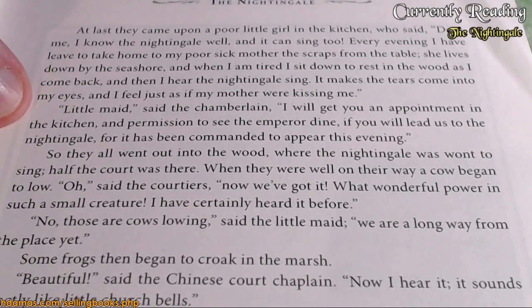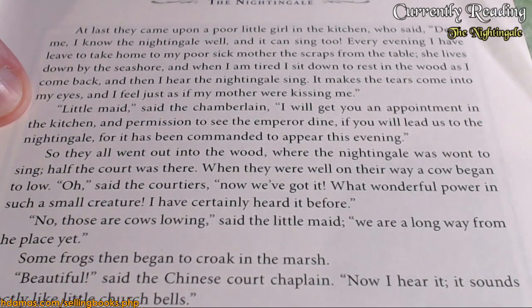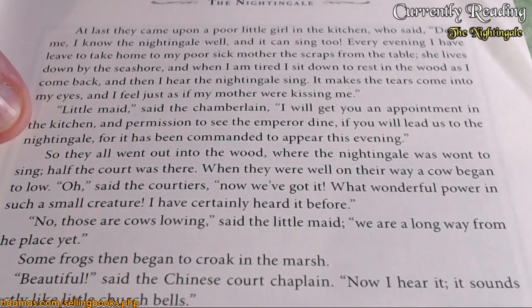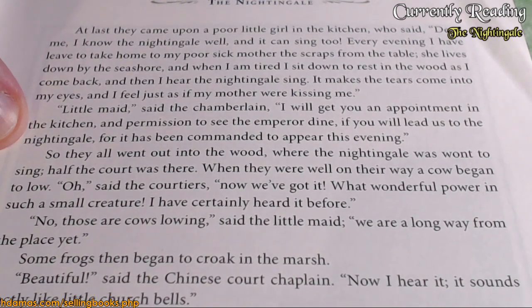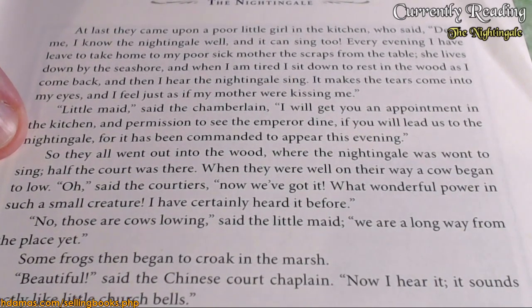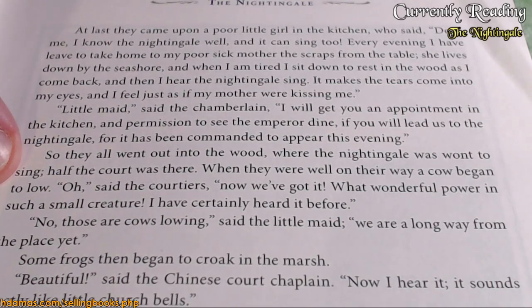Wow. "Little maid," said the chamberlain, "I will get you an appointment in the kitchen and permission to see the emperor dine, if you will lead us to the nightingale, for it has been commanded to appear this evening." So they all went out into the wood, where the nightingale was wont to sing.